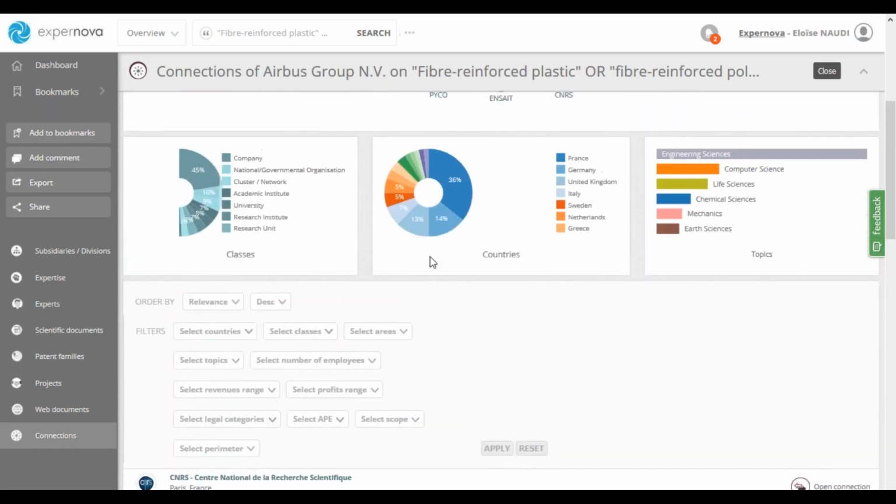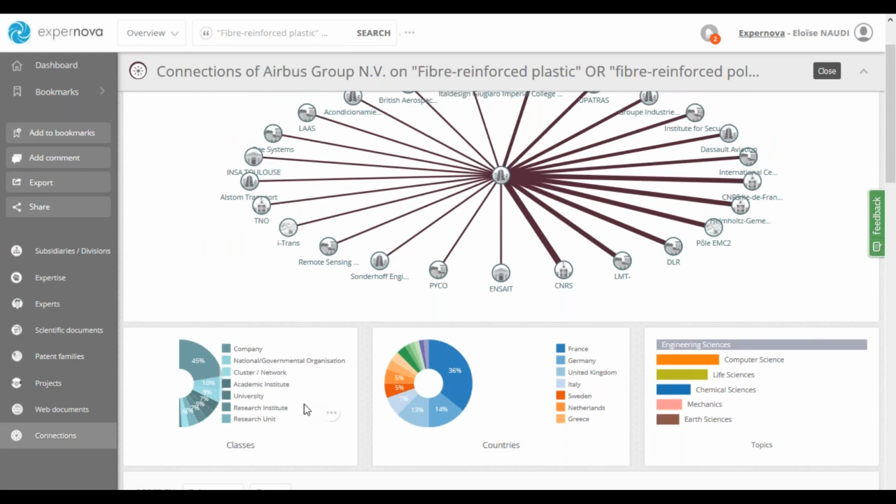In the middle, you have some graphs that give you some indication of the network, of the collaboration of Airbus on our topic. So we can see that Airbus collaborates mainly with companies. In terms of geographical area, we can see that the collaborations are mainly done in France and also in Germany, and a little less in the United Kingdom. And we can see the scientific domains from where the co-publications are coming. So the co-publications are mainly localized in the engineering sciences.